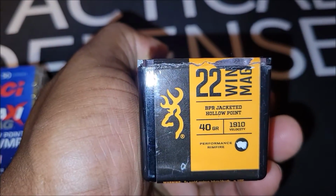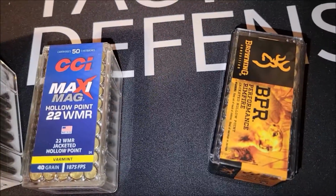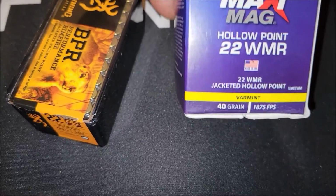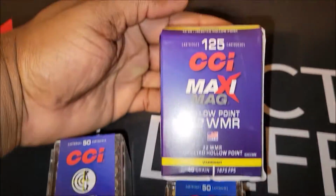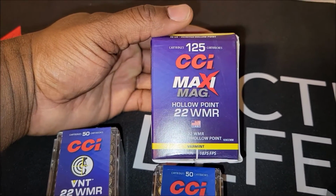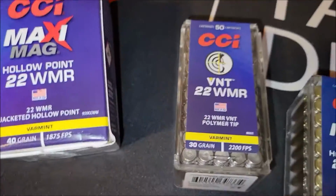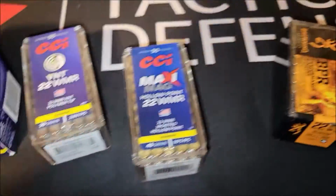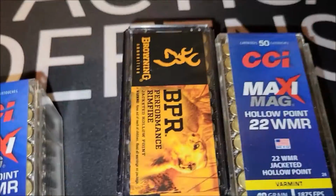What is this? This is jacketed hollow point also. I got some videos of testing some of this out. I'll throw those in the end screen. These be at Walmart. These are the same thing as that, I think. Yep, same thing. You can get these in 125 packs. They went up, but they like 20 something. That's 125, and those I paid like 18 or something by itself. What is that? Same thing.